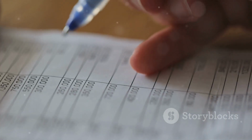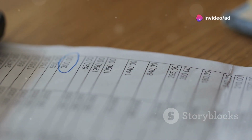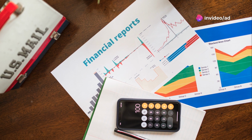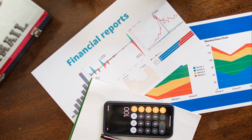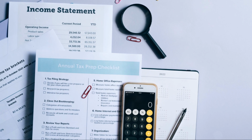The balance sheet is a snapshot of assets, liabilities, and equity at a specific point in time. It provides a clear picture of what the company owns and owes. Imagine it as a picture of the company's possessions and debt. This helps in understanding the company's financial stability and its ability to meet obligations.